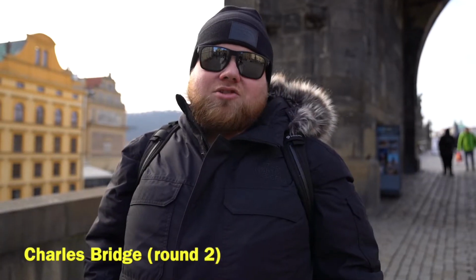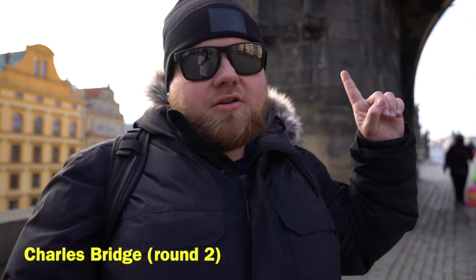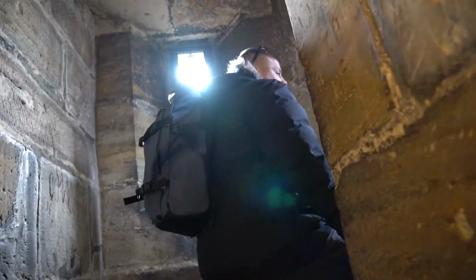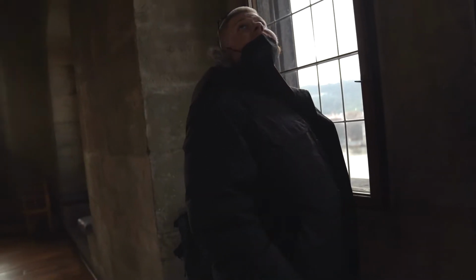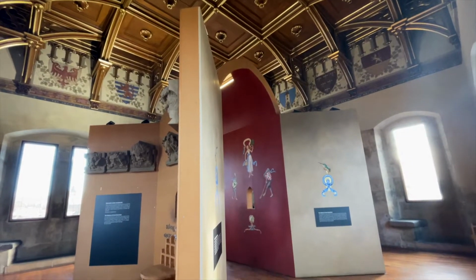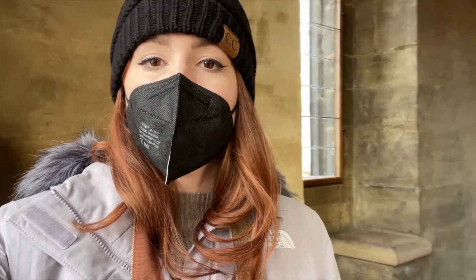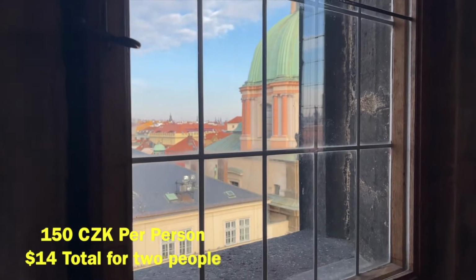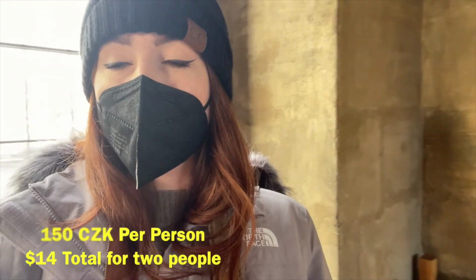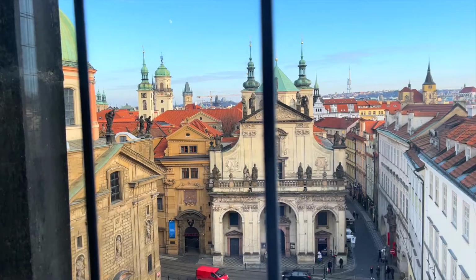We are back at the Charles Bridge. There is an upstairs right here in the tower that you can go up to. So we're gonna take a walk up there and check out the views. This is such a unique and special view. It was about 150 Czech crowns, which is about $14 to get up here. I definitely recommend it.